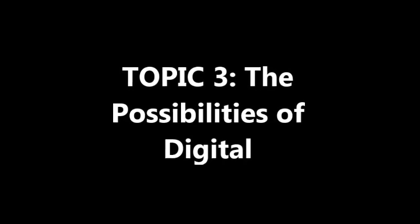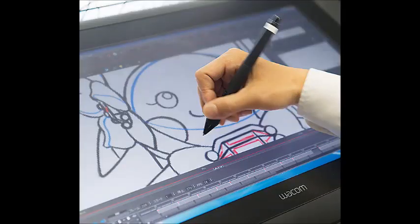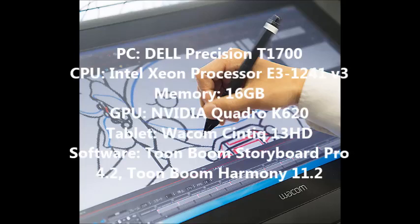Topic number 3. The possibilities of digital. Here is some equipment information. PC, Dell Precision T1700. CPU, Intel Xeon Processor E3-1241V3. Memory, 16 GB. GPU, NVIDIA Quadro K620. Tablet, Wacom Cintiq 13 HD. Software, Toon Boom Storyboard Pro 4.2, Toon Boom Harmony 11.2. For a step-by-step on making this animation piece by piece, visit us at pocketmonsters.net. Alice Hill, Pokemon Center, Los Angeles.